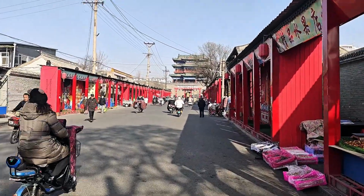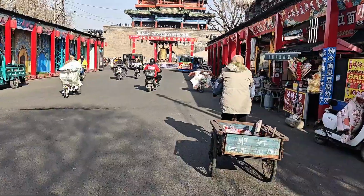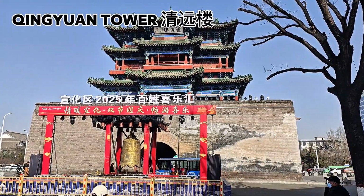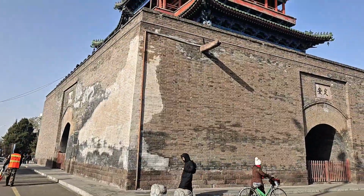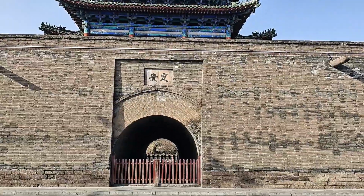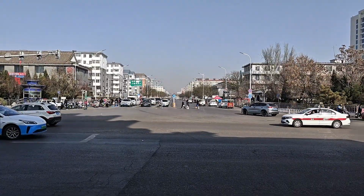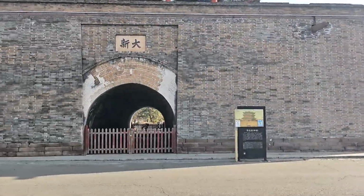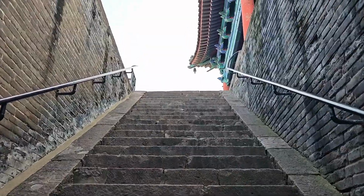When finished, walk up the road here and you can go up the bell tower after. The entrance is on the west side over here. Again, it was free for us to go up. There's not much to do when you're at the top, but the views are worth checking out.